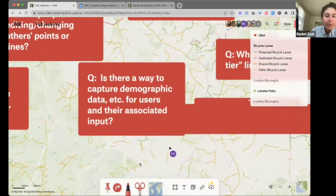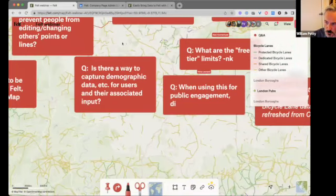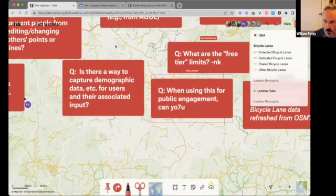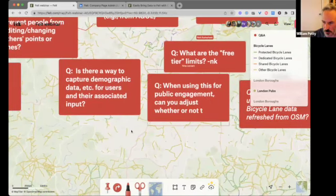Is there a way to capture demographic data for users and their associated input? Rach, I think that might be a reference to what I was saying about the fact that you could use it to run a consultation. Obviously if you're doing that, it's quite important to gather that kind of data, which is a really good point actually. As a campaigner, I would use it for that, but I guess it does have a limitation in that.